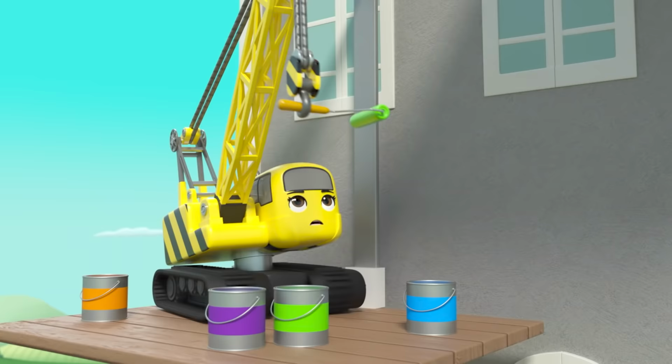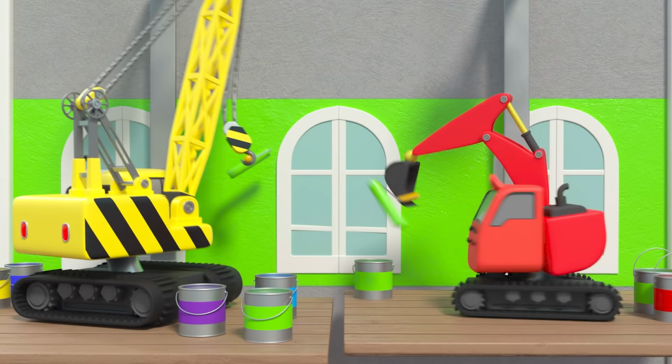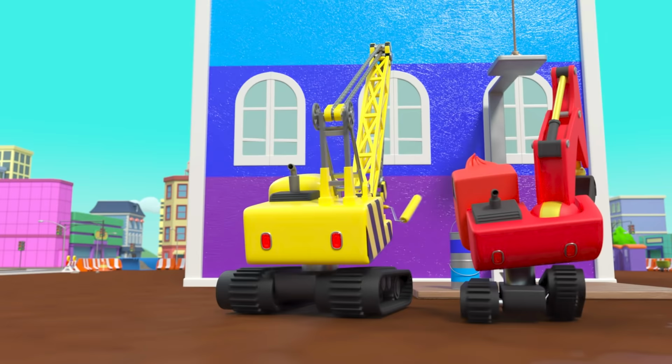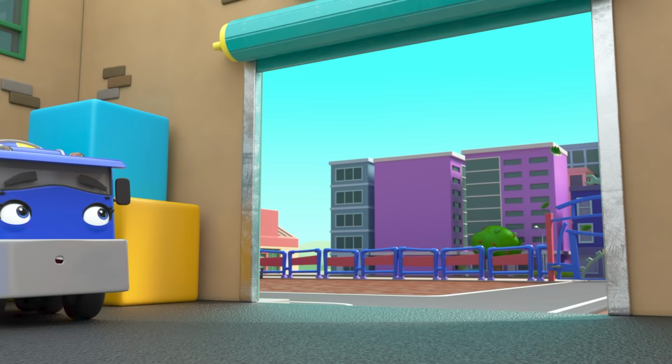Oh! Digley has realised that they're both connected and they need to work together as a team. That's much better. Great job, guys! Wow, that building looks amazing! What a great day's work! Uh-oh! Look out for that paint, Mr. Rubble! Not again!